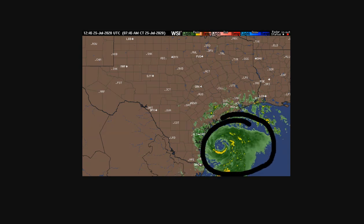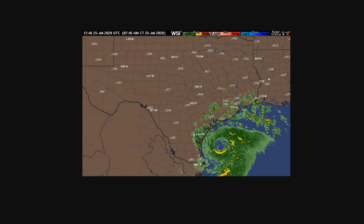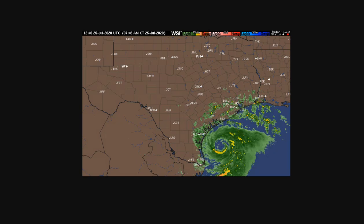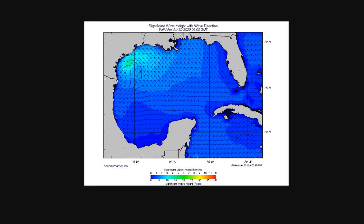Look at where this thing is right now. It is so close to hitting Texas. It is within hours. It's already bringing its outer bands. It's already about to bring in tropical storm force winds. It's already bringing in some pretty big waves out here. Let's go check out the waves really quickly here. It's already bringing up to 5-foot waves for areas of Corpus Christi.